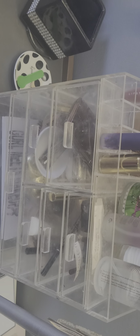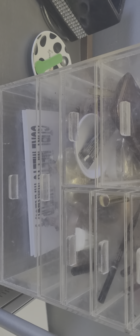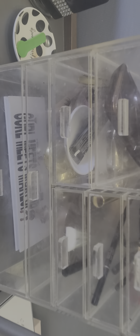So, as you guys can see, this is where I keep all of the products that I use over the course of the week. And we are going to go ahead and clear out our drawer.